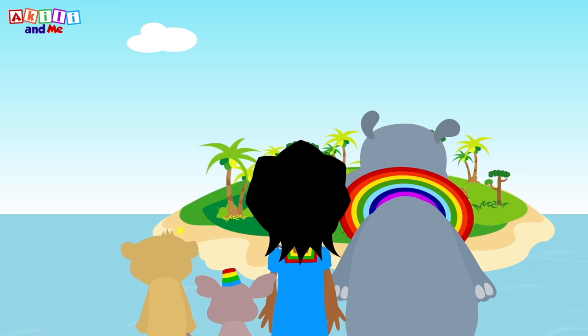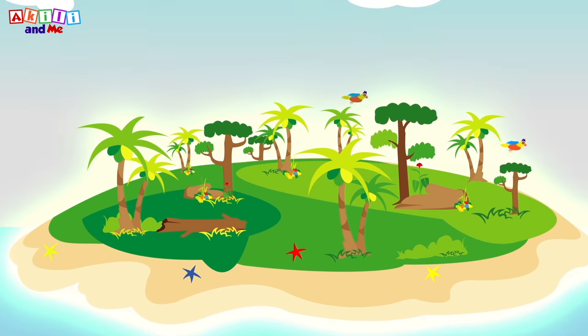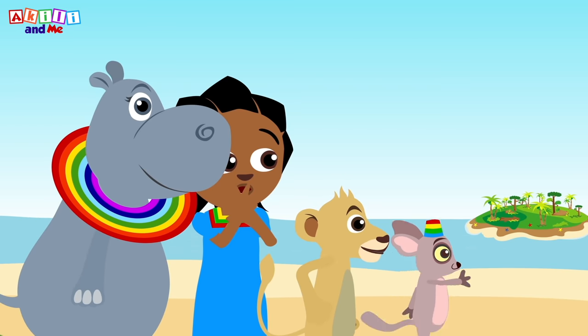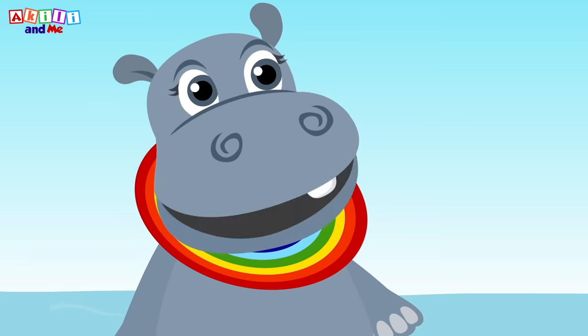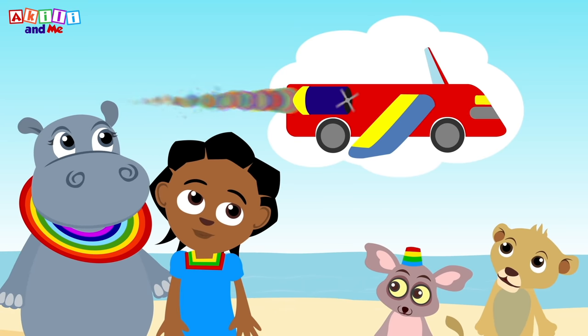Bush Baby wants to go to the island. Wow! But it's so far away. How can they swim that far? Oh, I have an idea. Happy Hippo has a great idea. They can build a flying car to take them to the island. Yes!